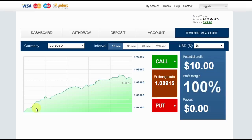Follow the trend means that in this case you have an upward trend, an upward tendency. When you are facing an upward tendency, the probability that this tendency continues is quite high, so you should definitely go on call. If you are facing the other way around, you should go on put. As easy as that.